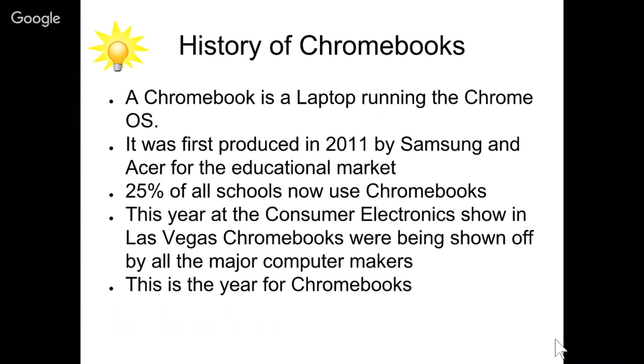First, Chromebooks have been around for a long time. They started in around 2011 when Samsung and Acer started to produce them for the educational market. And Chromebooks really have been marketed to the education market. And now about 25% of all the school districts in the United States use Chromebooks. And in fact, the Chicago Public Schools, the third largest school district in the United States, has 381,000 students using Chromebooks. That's amazing. Wow. And I read that Chromebooks outsold iPads, I think, in 2015.